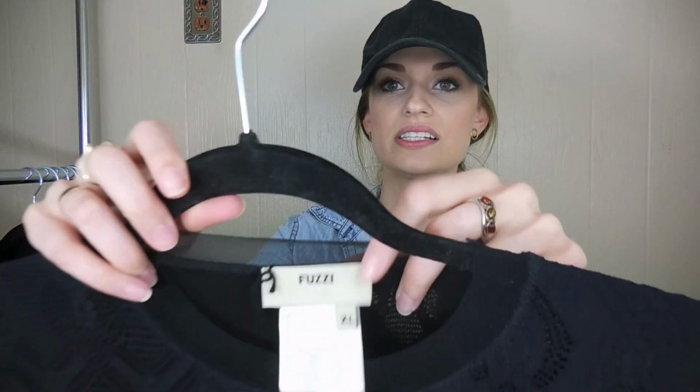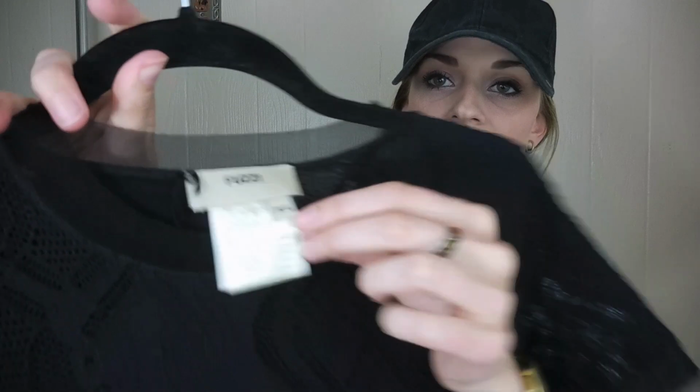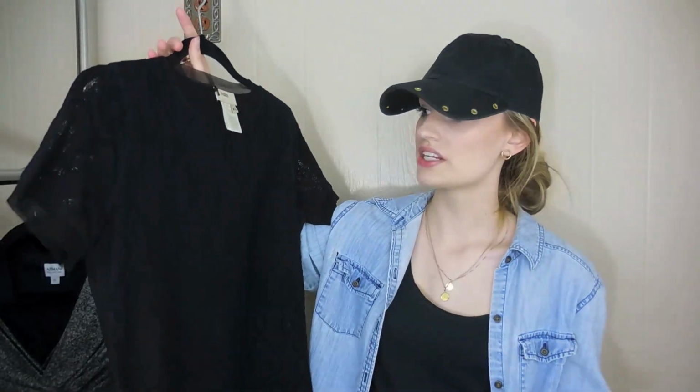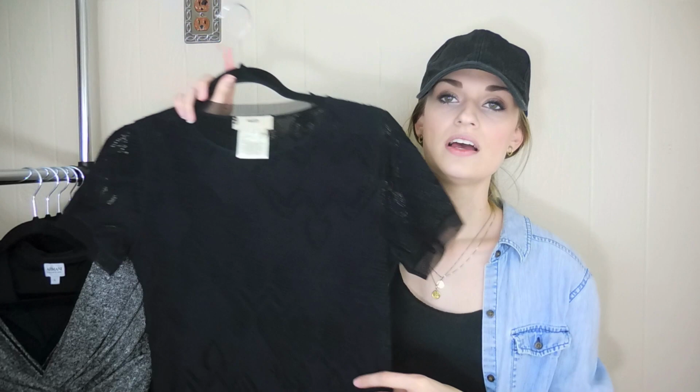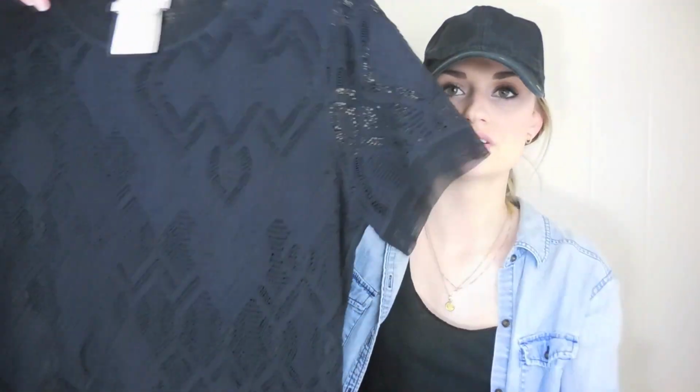Okay, moving on. This is Fuzzy, a brand that I had never heard of, but I saw the care tag, and it says made in Italy. It just looked like a very expensive tag. So I did a little bit of research, and sure enough, it's on the ThredUp Luxe designer directory list. I believe the designer for Hermes designed this as an offshoot of something. But yeah, it's a really pretty textured lace overlay shirt.